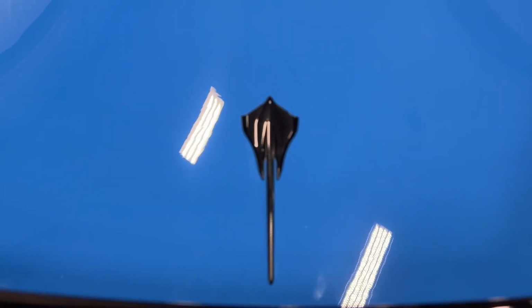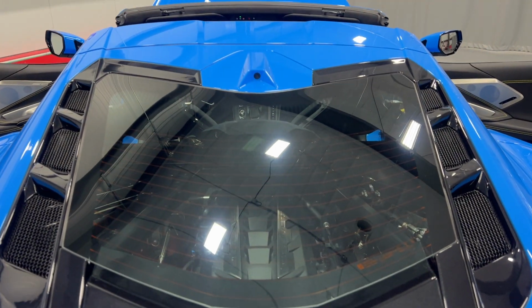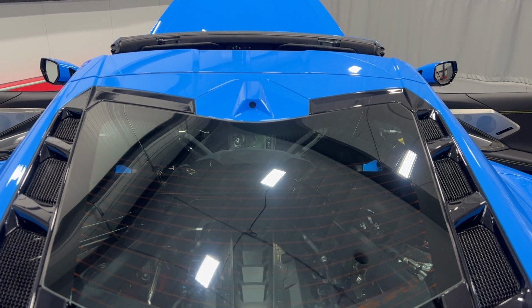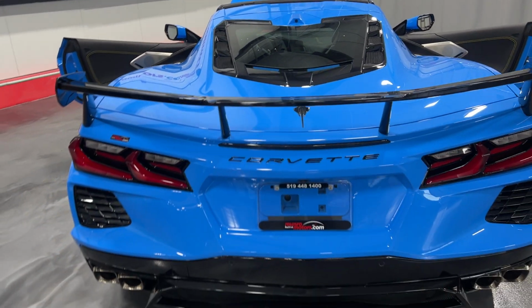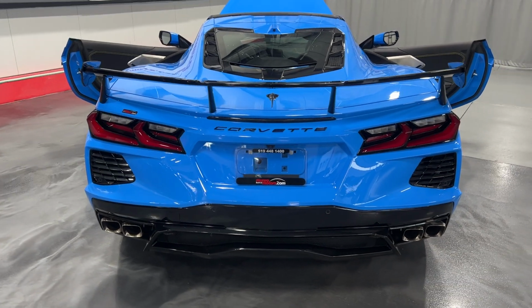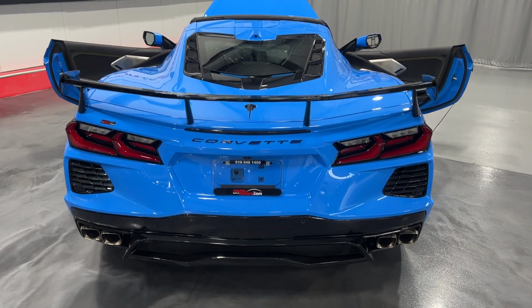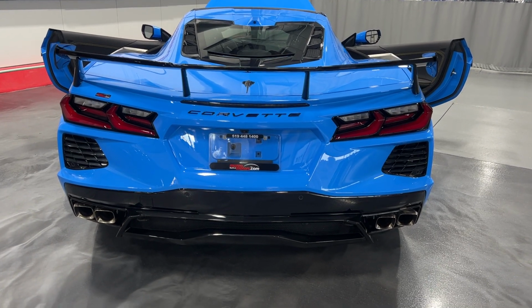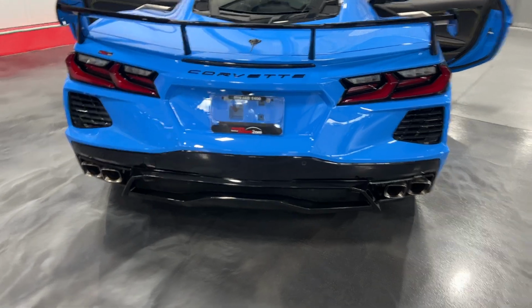We've got the carbon flash metallic badge package. We've got carbon flash around the rear window. We've got the rear view mirror camera just above the window there. And I'll just step back here so you can see. So back here we do have the carbon flash metallic high wing spoiler, which is a great accent on this car. We've got the nice LED tail lights, and we've got the quad tip performance exhaust on it as well.